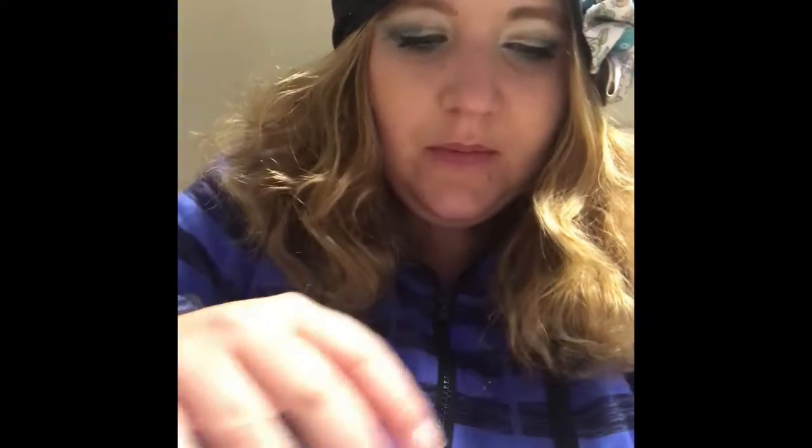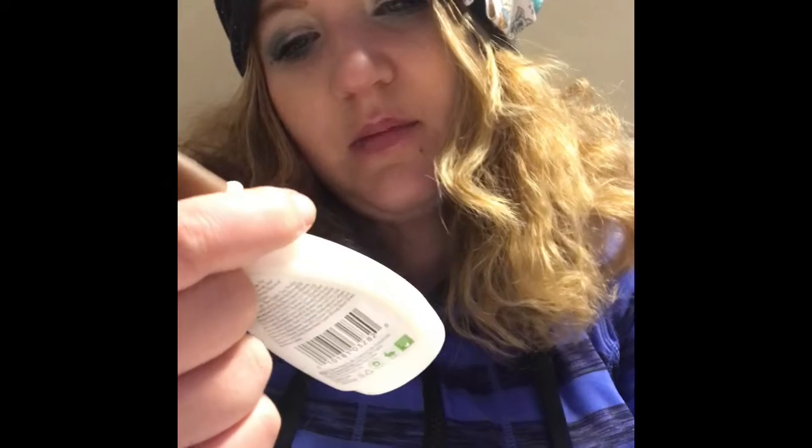Oh dang, we got lots of stuff in here. Cool. We got some, oh, I love this stuff. Must smell so good. Some coconut oil body lotion in this brand, Palmer's. They have really good stretch mark cream.